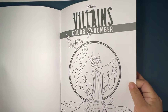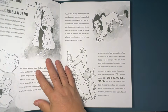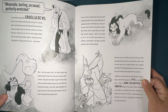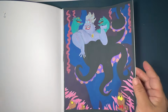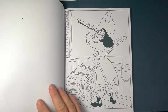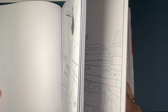Now, it was real people had drawn these things. They have little stories. It's a really fun story. It's a Disney approved book. This is from Disney. So these are Disney artists. They are one-sided, so you can use anything. And the paper, I think it's at least as good as Hachette Heroes, but it might be better.